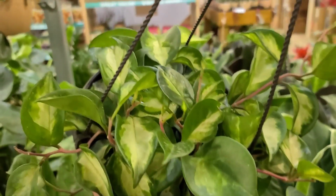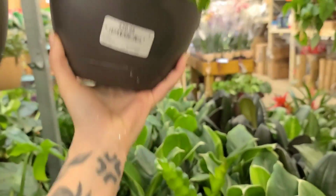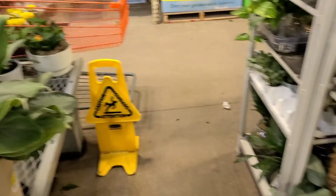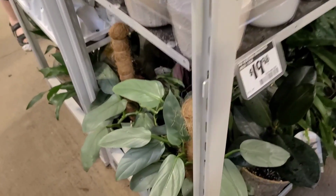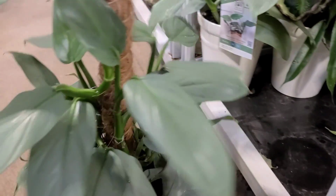Look at how cute this Hoya is. This is the Carnosa Crimson Princess, and it's looking nice and healthy. I'm also a big fan of this Aglaonema with the white edges. And then over here from Proven Winners, we had some really nice, full, beautiful silver sword philodendron.